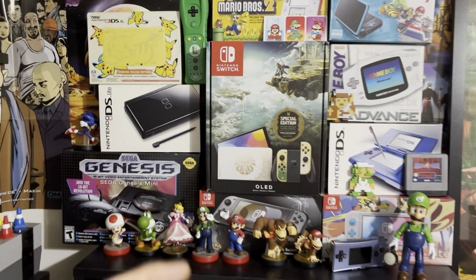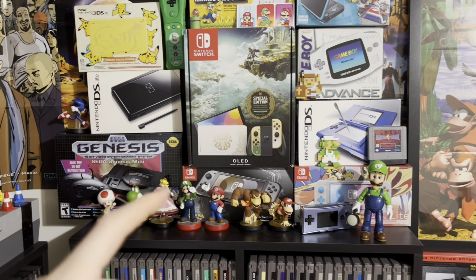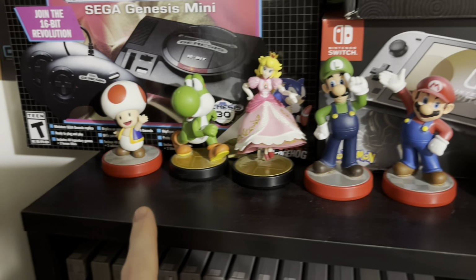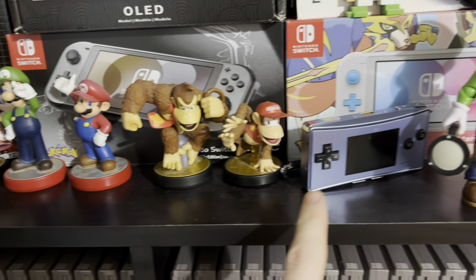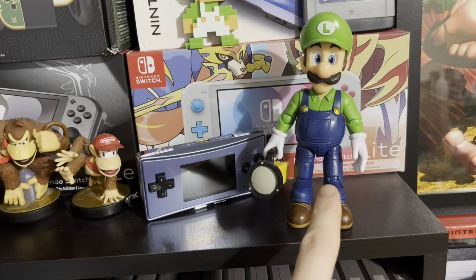I have a lot of the portable stuff. The DS Lite, the 3DS XL, the Sega Genesis, and then I got the 2 different Switch Lites down there. There was a while where I collected Amiibo, so I still have a bunch of them from my collection. I got most of the main characters from Nintendo. I got the Game Boy Micro. That's my only Game Boy Micro. It still works. And I got this really cool Luigi's Mansion figure.